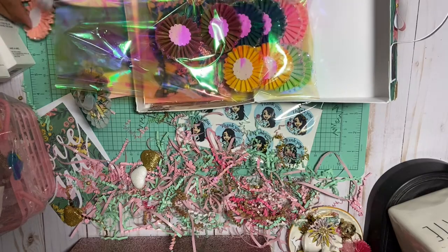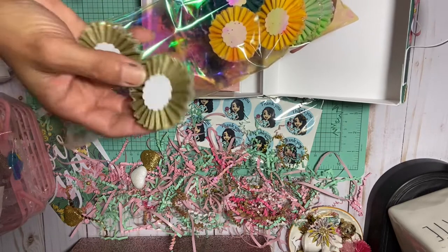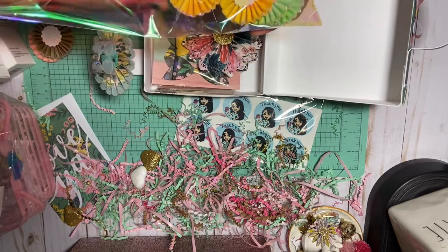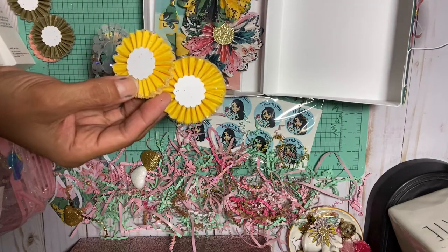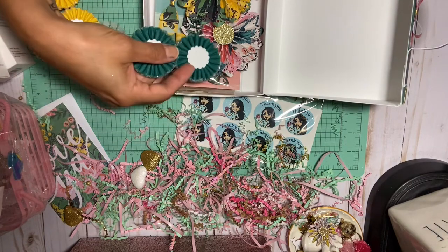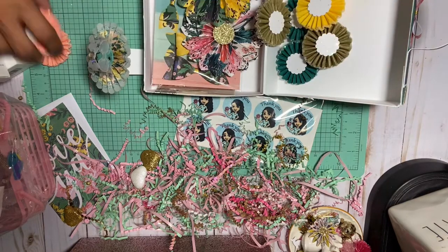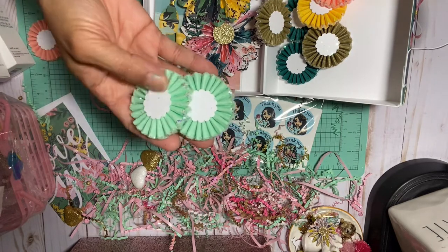What color is this? It kind of looks brown through the packaging, but it's gold. Oh, they're perfect. And she does all this by hand. That's just fabulous. Ooh, look at this pretty yellow. I love it, love it, love it. What color is this? Ooh, it's the carousel forest green. I'm gonna put them here. That is so pretty.